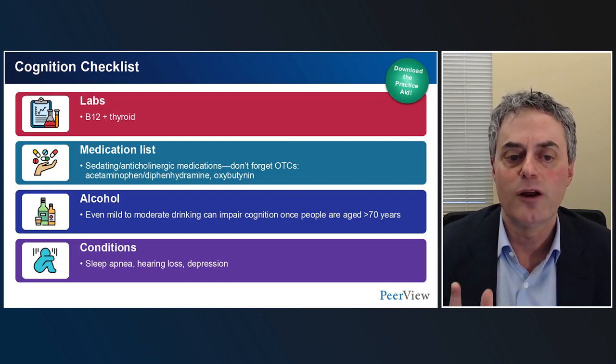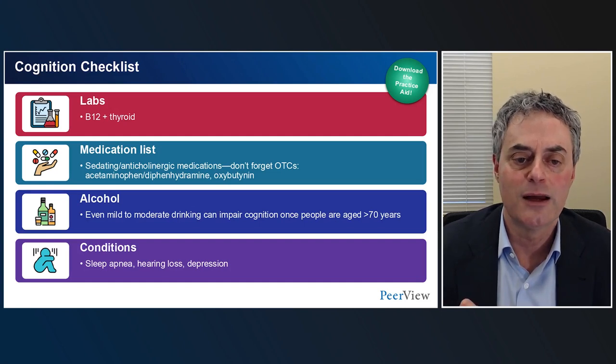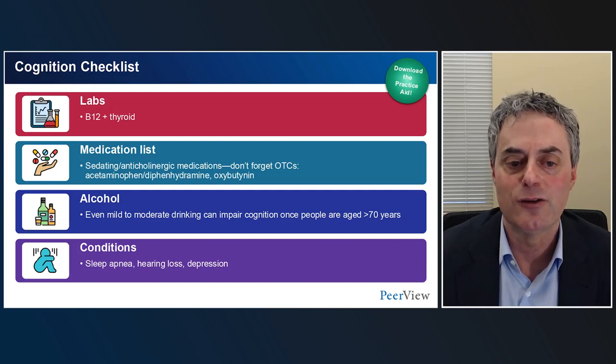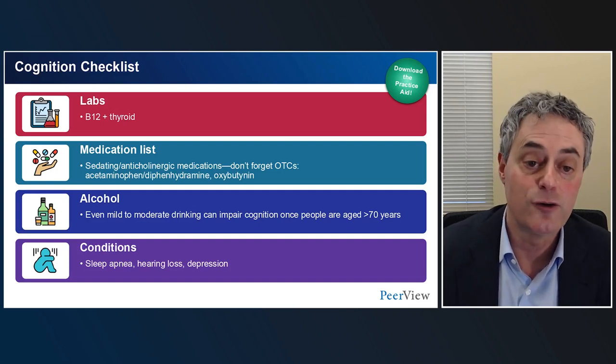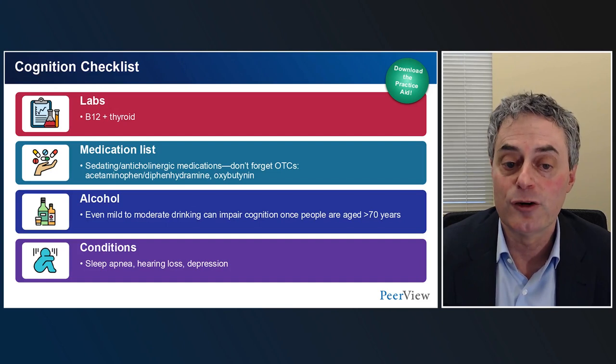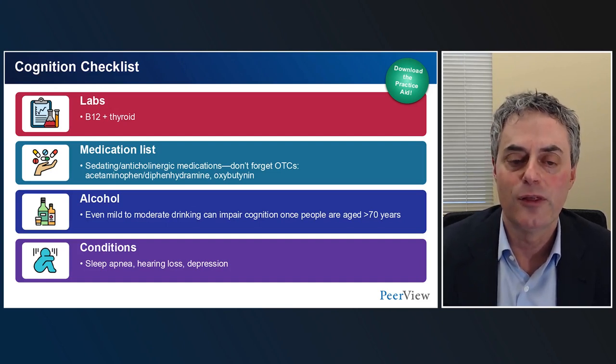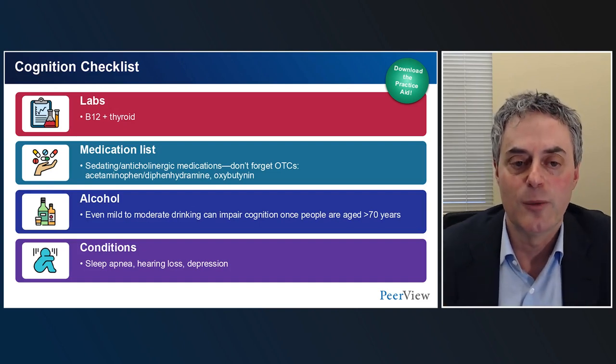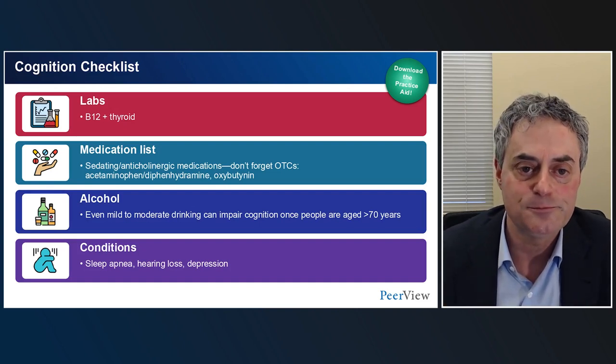And then you want to think about the comorbidities, the conditions that by treating them, you actually can improve people's cognition. Things like untreated or undertreated sleep apnea, undertreated or untreated hearing loss, and depression: these are the modifiable things that we really can do to often reverse the cognitive impairment that people might be experiencing.